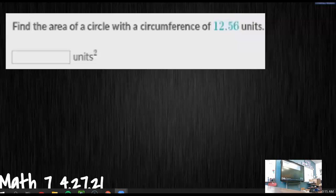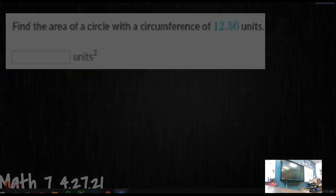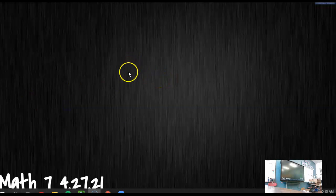I don't know whose screen I'm looking at, but with a radius of 7, are we doing area or circumference? Area. Guarantee that is not correct. So let me copy this out real quick. Do not hit check. Please do not hit check. You will get it incorrect.